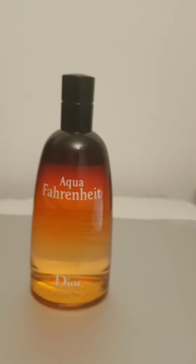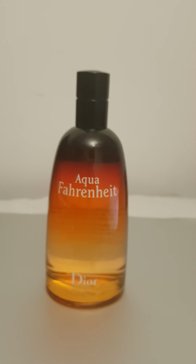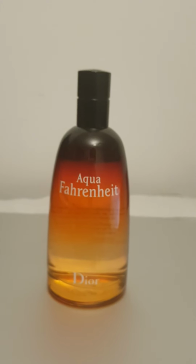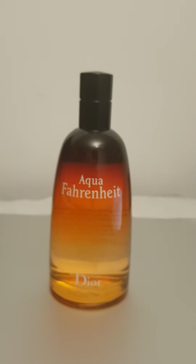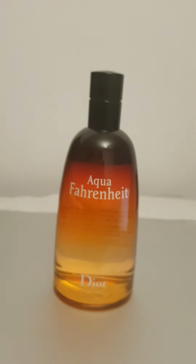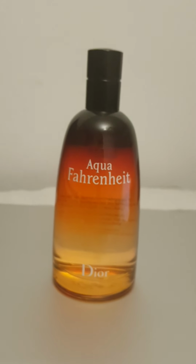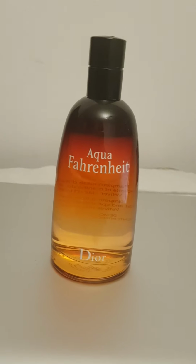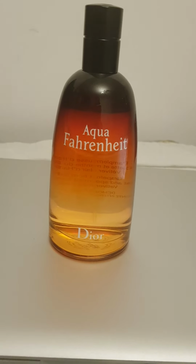What else? Huge rating, big rating. Grapefruit, violet, leather, mint, basil, vetiver, mandarin orange. I receive numerous compliments when I wear it at work or other places, so this is good stuff. Number 4 spot, Aqua Fahrenheit by Dior. The sad fact is that it's discontinued, no longer in production.